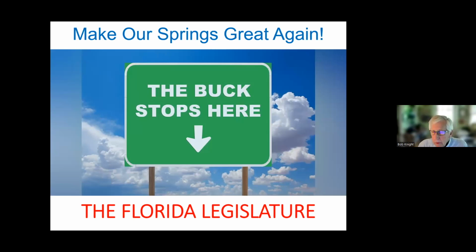So there's actually only one place this can all happen. It's the legislature. And this is the slide I showed them a few weeks ago. They just sort of laughed and didn't have any questions. It's the legislature that can make these changes. It's the legislature that can put a price on water. It's the legislature that can tell the water management districts to cap the amount of groundwater that we're pumping. It's the legislature that can force DEP to do basic management action plans that work. But the legislature is not doing this.